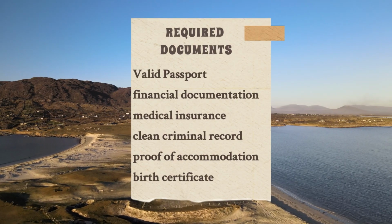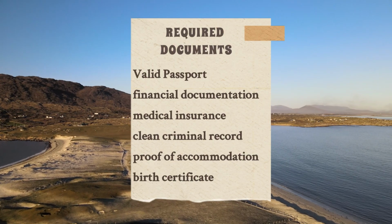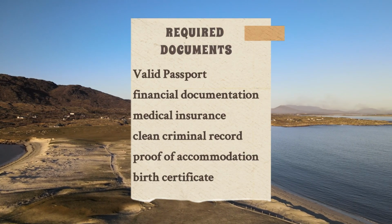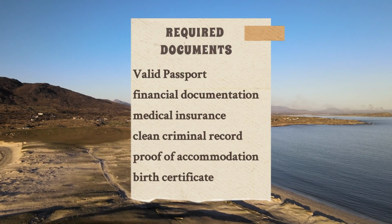Americans need an FBI background check, while people from other countries need a police clearance from their home country. This must be recent, typically issued within the last few months, and it needs to be apostilled or legalized according to Irish requirements. Fifth, you need proof of accommodation in Ireland.